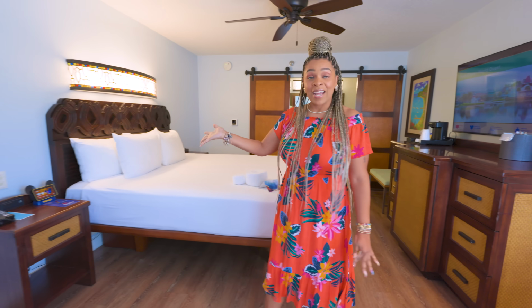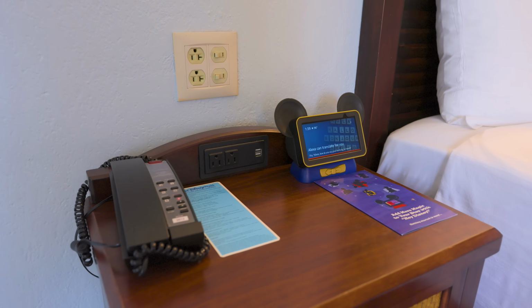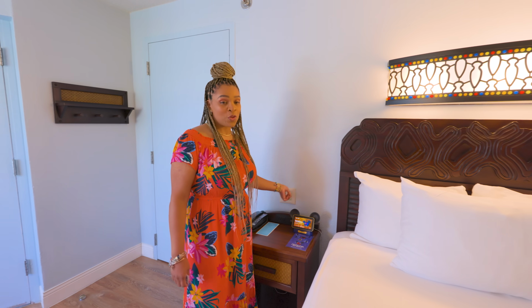And additionally, you've got a Hey Disney device so that you can make sure that your park day weather is great and you can check the park hours. You've also got your light switch over here so that you can control the lights over your bed, and you've got the ceiling fan switch so that you can control that as well.